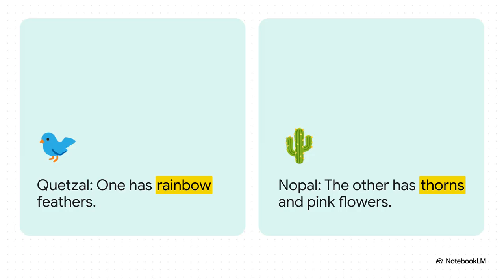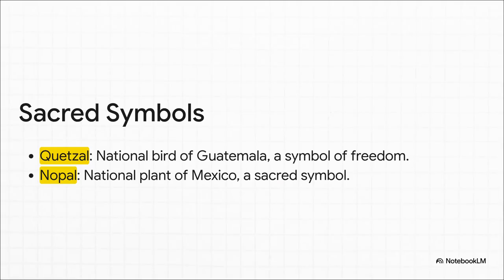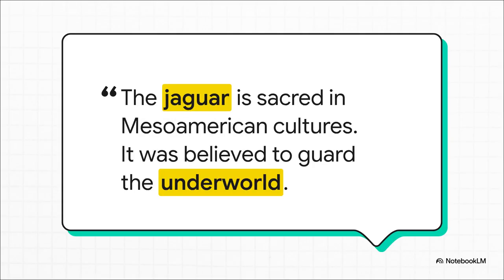Here is another really powerful example. On the surface, you've got quetzal, a bird, and nopal, a cactus. They look like just 2 more words to learn, but their cultural significance is absolutely immense. So a child isn't just learning words here. They're learning about national identity. The quetzal is the national bird of Guatemala, a huge symbol of freedom. And the nopal, that's a sacred symbol right on the Mexican flag. Pretty cool, huh?